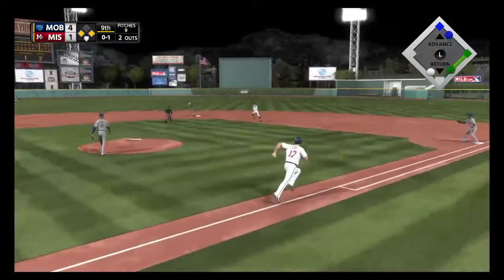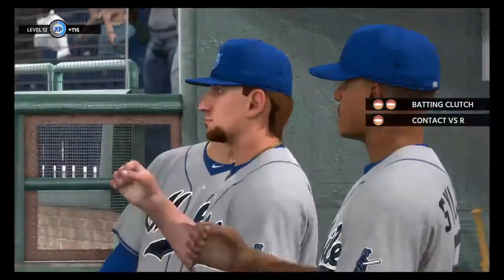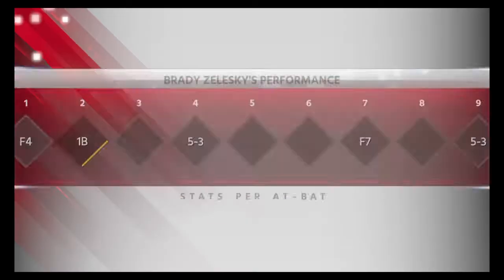Soft grounder left side. He's got to hurry. Throw on to first, and the ball game is over. A 4-1 finish in this evening's game. Mobile used a nice fifth inning to take the lead, and they never gave it up.